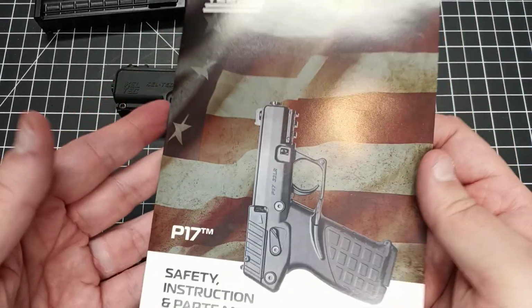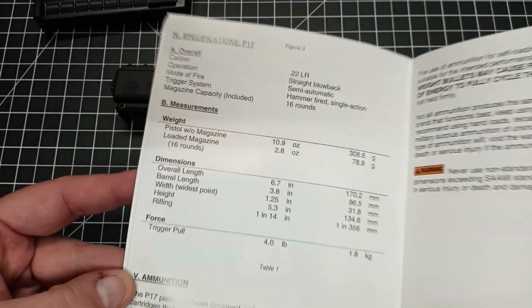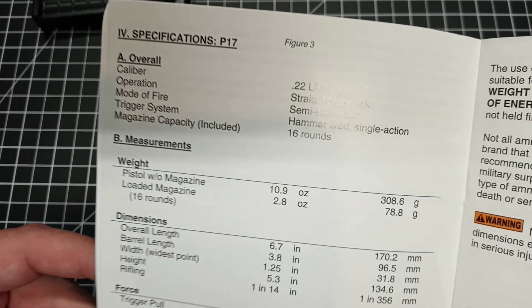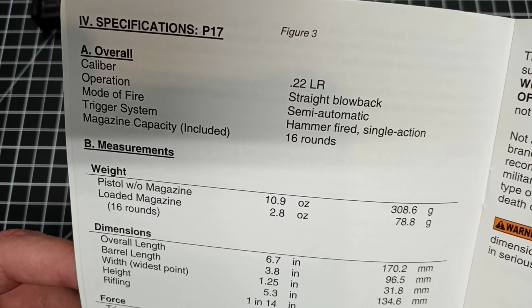Before I show you a few more details of it, Kel-Tec actually gave a pretty good manual. It has a couple of scary things in it that made me flash back to my, what was that? The PMR 30. Ugh.